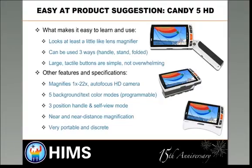The other nice thing about the Candy 5 is that the buttons are large, tactile buttons. You can feel them. They're also not overwhelming. There are only a few buttons on here. And on most days, you're really only going to use 4 of these buttons. You're going to increase the magnification, decrease the magnification, change the color mode, and possibly use that little button on the handle to freeze the picture on the screen.